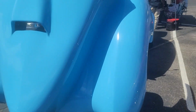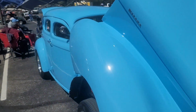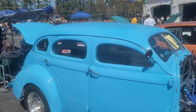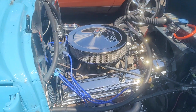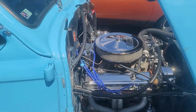All right. Next up is this 41 Willys, I believe. It's another car y'all don't know nothing about. You got what they call the chop top. Got an old 350 small block in there, reliable engine. You can go in any parts store and get parts for it.